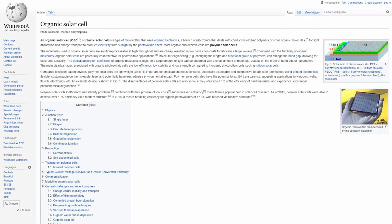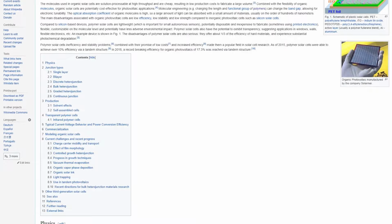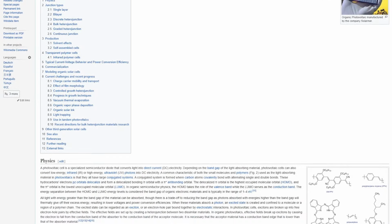Another place is Wikipedia. Wikipedia is great because it's always evolving and it tends to have the most up-to-date information, particularly if it's a hot moving topic.